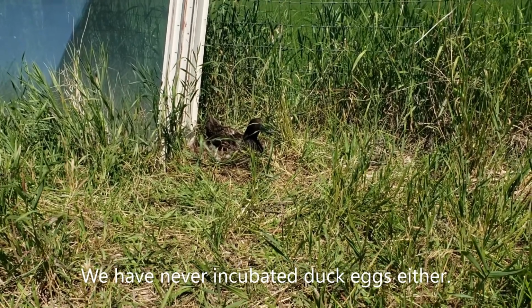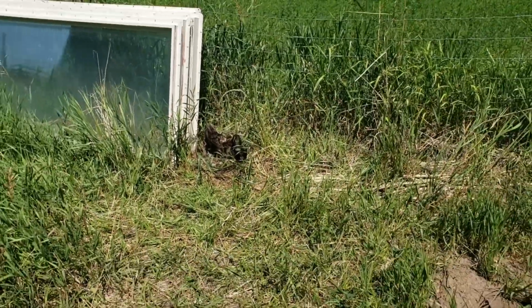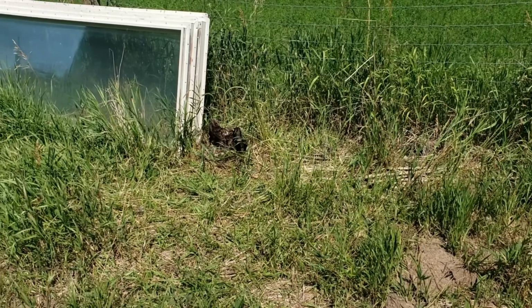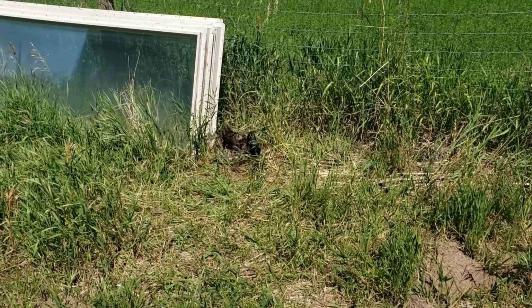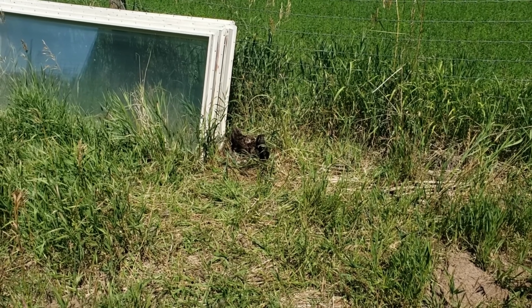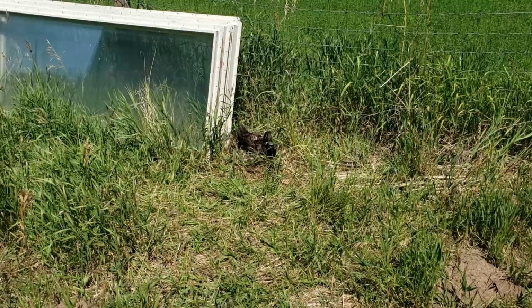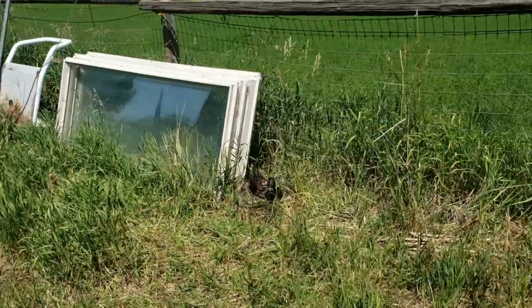She's been on these since, oh, she's getting upset. I'm going to back up a little. She's been on these since July 22nd, which means if they have a 28-day hatching time, we're looking at August 19th as the day that we're going to have a couple of baby ducks. So I'm just going to keep backing up.